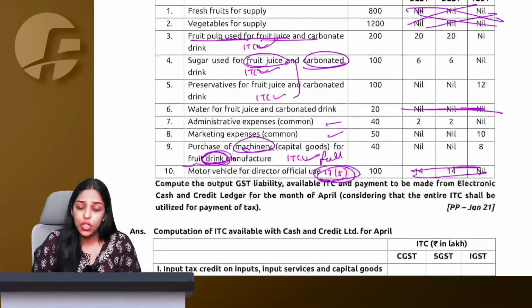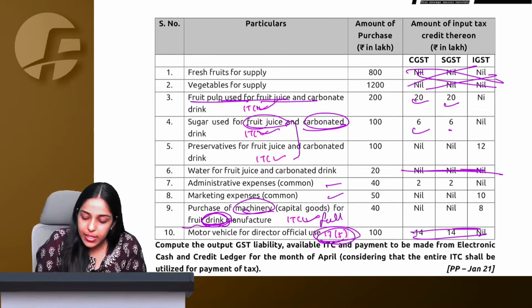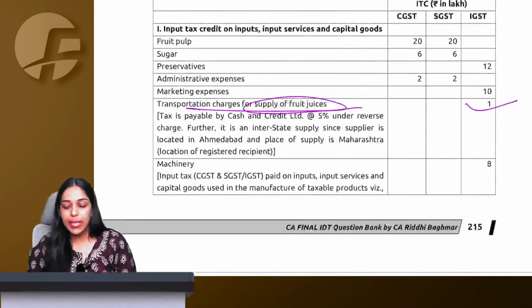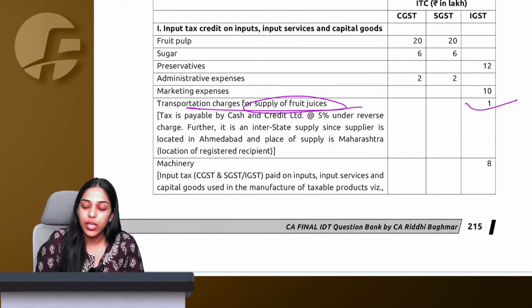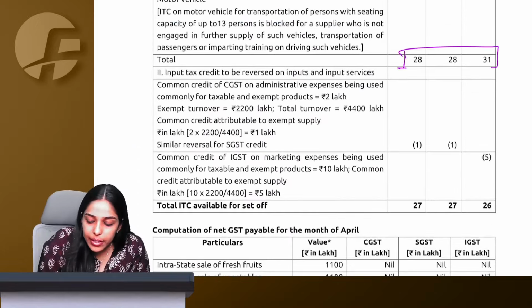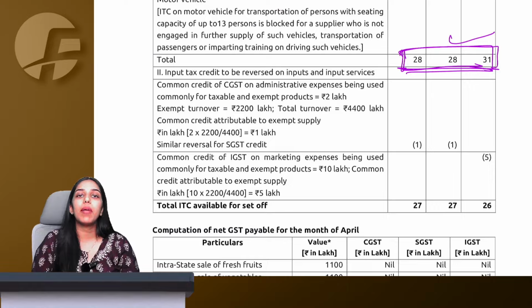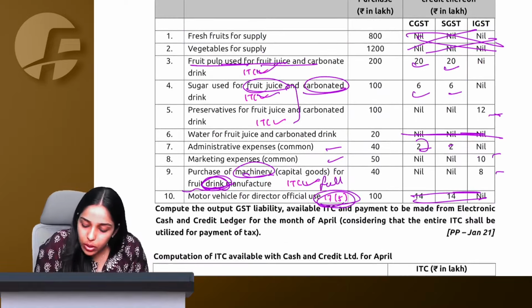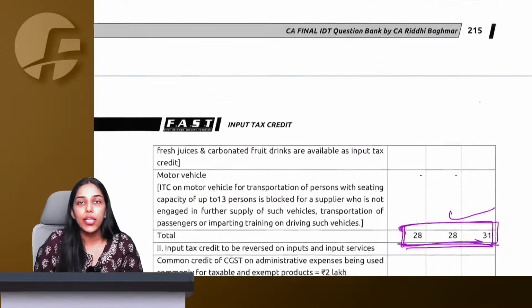So basically, first of all, what I will do, 20, 26, 6, 12, 2, 2, 10 and 8. This is the total ITC that I will take in my electronic credit ledger, and plus 1 which was pertaining to RCM. So this is the total credit that I will avail in my electronic credit ledger. Now out of this, how much is common? Common is only 2, 2 and 10, right? Common is only 2, 2 and 10.